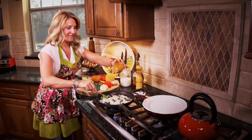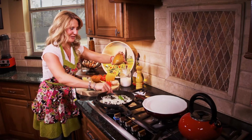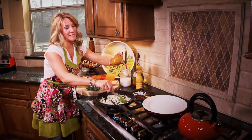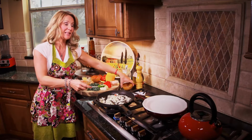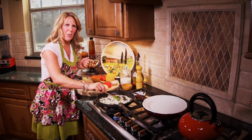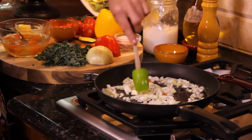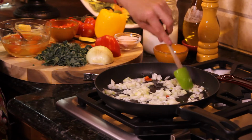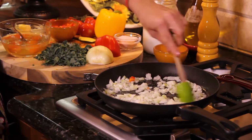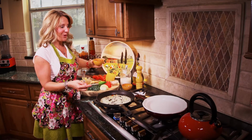There's that lovely sizzling sound that always makes me feel like I'm being applauded in my kitchen. Always makes me feel good. Here's a trick. You want to saute these onions a little bit longer than the other vegetables till they're at least translucent. Every time I order an omelet in a restaurant, I feel like I'm disappointed because the onions go in, or the vegetables actually, a lot of the times go in raw, and I need them just a little bit sauteed.